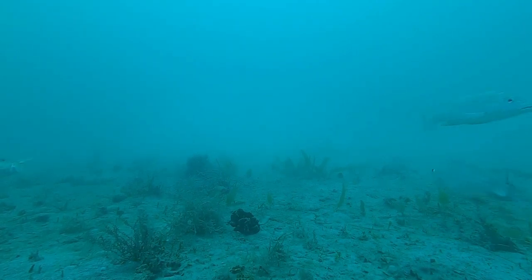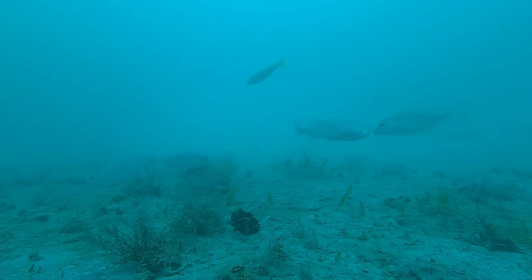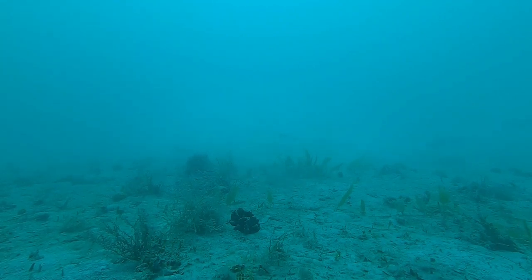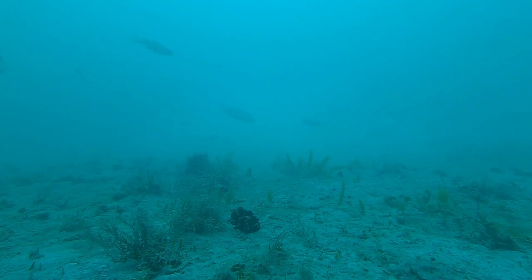And to the left of the screen, see his grouper come in with a fish hanging out his mouth. I think he robbed us. We're using real big baits that day too, so let's move on. Vermilion.